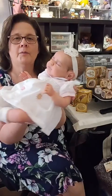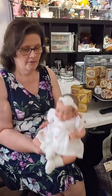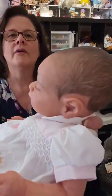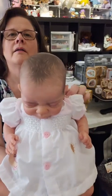I was very happy with the way her coloring came out. Now I'm filming this today with my cell phone camera, so I don't know how good the coloring shows on your screen. I'm gonna take her little headband off and show you her painted hair, but I was real pleased with how everything turned out on this baby. Isn't that sweet?